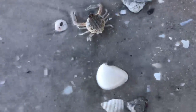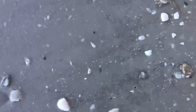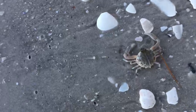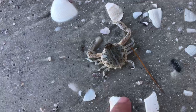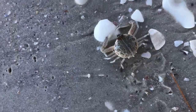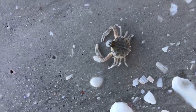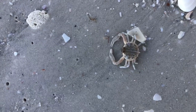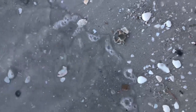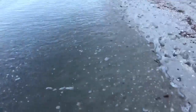Whoop. Interesting little crab. He's got a pretty odd shaped shell though. Not very feisty, just kind of walking slowly along the beach. Very cool. A little bit of life.